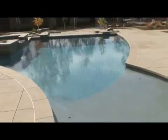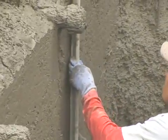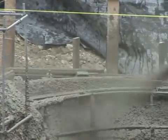Everybody knows that a pool is made from concrete, but what people don't realize is that there's different grades of concrete, different types of concrete that can be used to make their swimming pool. The two most common types are Shotcrete and Gunite. There's some differences in the way that they're made and the way that they're installed that completely differentiate the two.